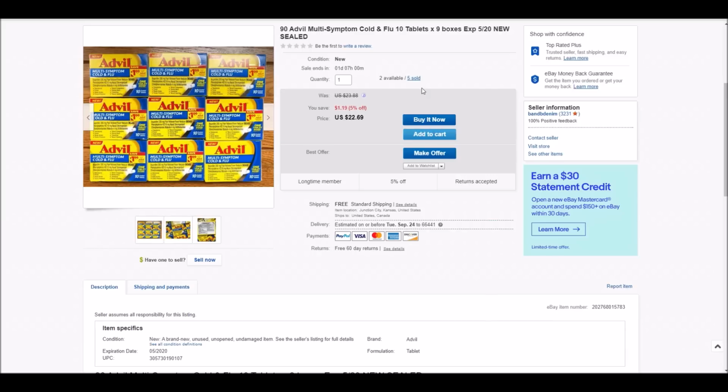So although we don't really like cold and flu season, if you can get your hands on medicine, now is definitely the time to make sure that it's listed because people are starting to buy it. I've also started selling some Mucinex that has been sitting in my store. I listed some a couple of months ago and nobody bought it, and now suddenly it's starting to sell.